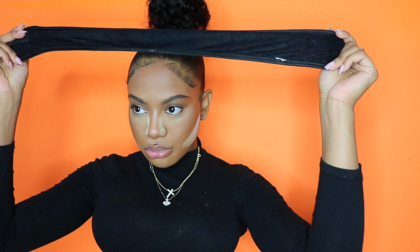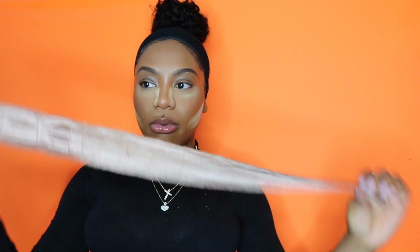I get these little wraps from a beauty supply store, and you just put it over your head like this. And if you have a frontal or anything like that, this can definitely help with your frontals. If you want a smaller one so it can really get the job done, or I wouldn't understand how this can get the job done more than this one, because this one's a little wider.